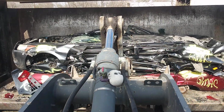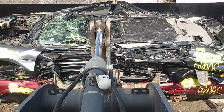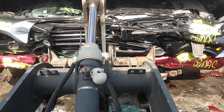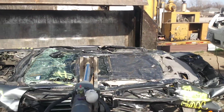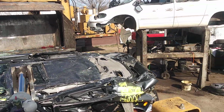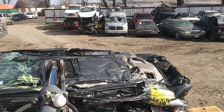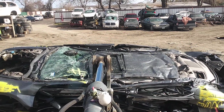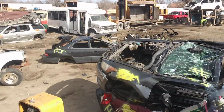So sometimes we don't really crush them. Sometimes we just smash it down a little bit, that way they could just sit on top of that bundle that we're loading up, or sometimes he may just come and pick up the whole 18-wheeler itself. Y'all get what I mean? So it's a lot of things we can and can't crush.